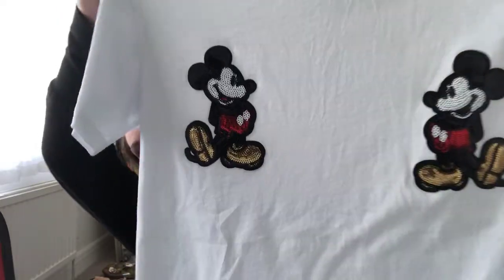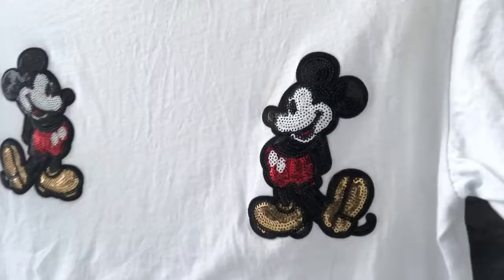Super lovely. I love Beauty and the Beast. It's one of my childhood films. Yeah, just love that one. And then this is from Primark. It's got Mickey Mouse on. It's got little sequin Mickey Mouses on both sides.